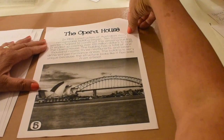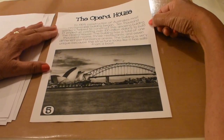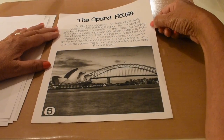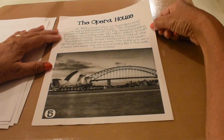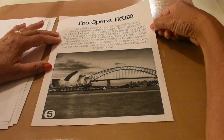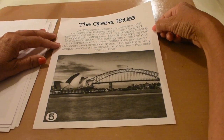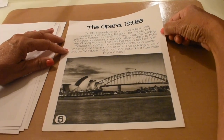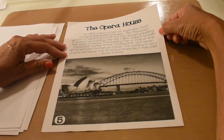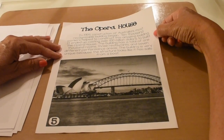The Opera House. In 1959, construction of Australia's most recognizable building began. 10,000 workers helped to construct this amazing building. It ended up costing over $100 million to build the Opera House. The building has a total of 1,000 rooms, 3 restaurants, and 7 different performance areas. The building is very unique because the structure looks like it has sails from a boat.